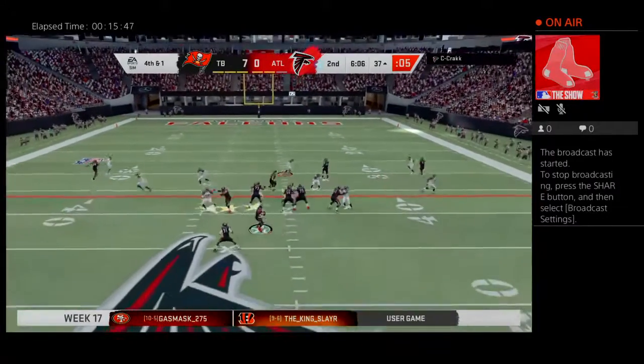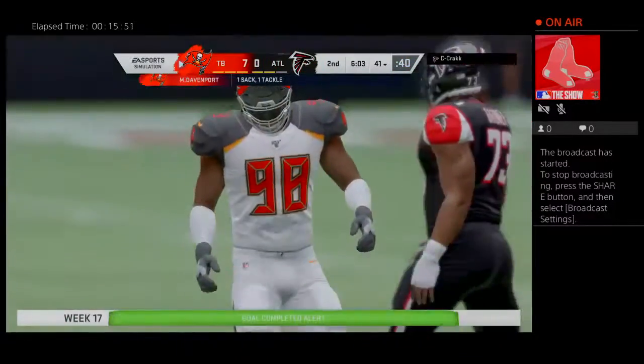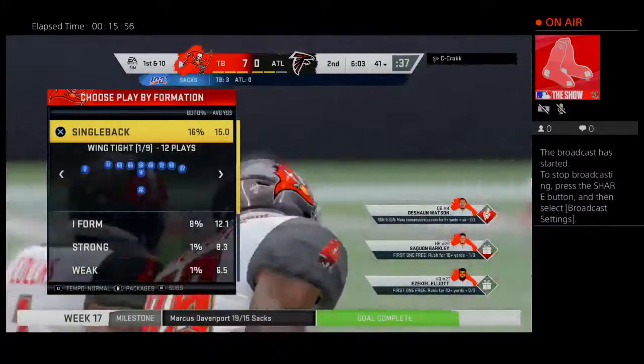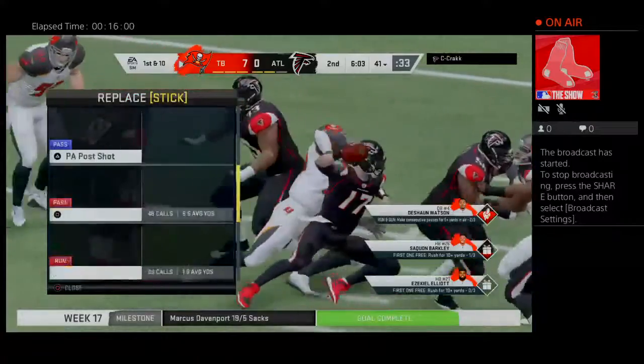Back to throw, and down he goes. They sack him back right around the 41-yard line. Marcus Davenport. And the Buccaneers defense holds, and they get the football back.